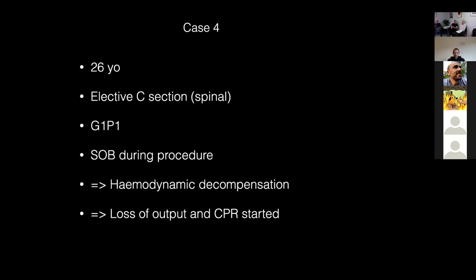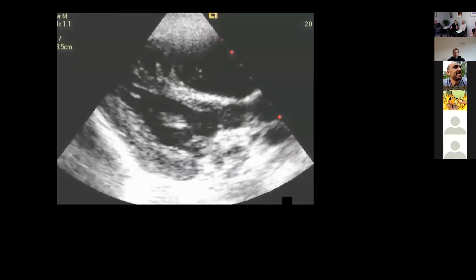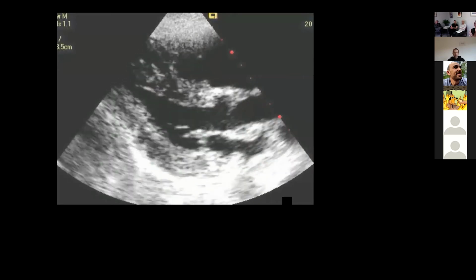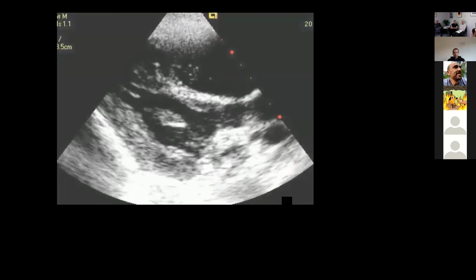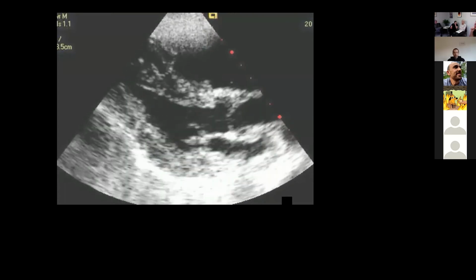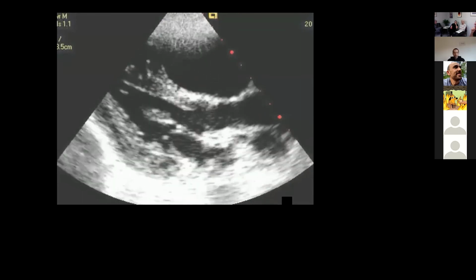The 26-year-old, once again, another way of looking at it: elective C-section, G1 P1, shortness of breath during the procedure, hemodynamic decompensation, loss of output and CPR commenced. Was transferred to the ICU while there was CPR in progress. Any comments? Large right ventricle, septal bounce toward the left, likely to be a PE or amniotic fluid release.